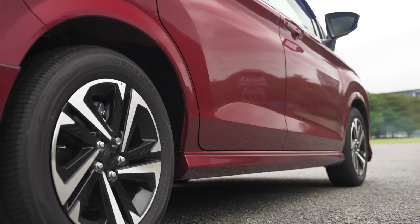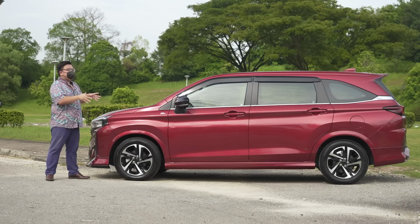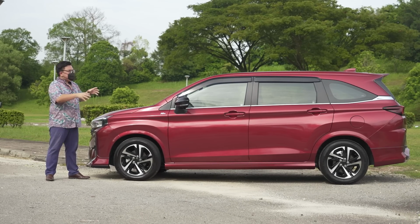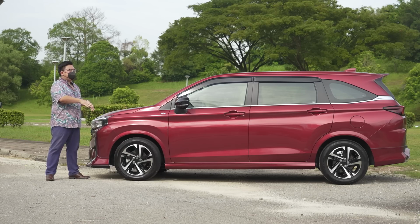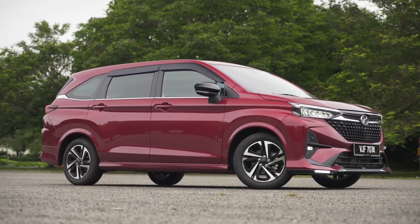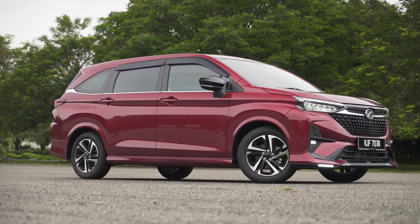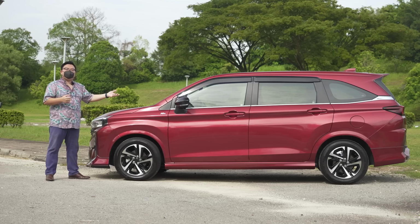One more visual oddity that I have to point out is the low ride height of this car. Straight out of the factory, it looks like it has been lowered, fitted with sport suspension. Now this car was clearly designed to have much higher ground clearance, like it does in Indonesia and the Philippines. For Malaysia, Perodua has specifically chosen a very low riding car, and this is to benefit the ease of getting in and out for kids and the elderly, as well as comfort and driving dynamics. We'll get to that later on when we drive this car.